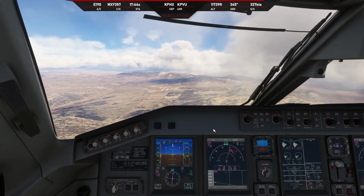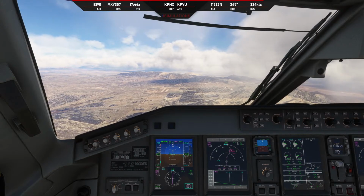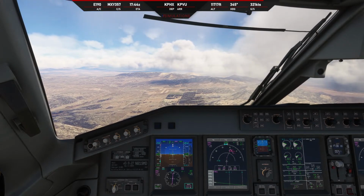Information Delta's current. Descend and maintain 10,000, expect ILS runway 13 approach. The altimeter is 29.08.